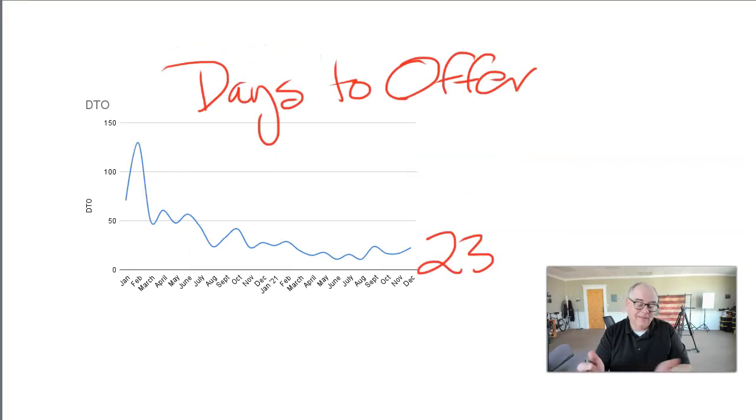Days to offer, it's actually at the statewide average. Right now, the statewide average is also 23 days to offer. That's from when you put the house on the market to when you accept an offer. And yeah, that is pretty quick, three weeks basically. Remember, when you have multiple offers, the process can be drawn out a couple of extra days because you might ask for an extra round of final and best offers. So that can add to this number, which can be a little bit deceiving. But anything under 30 days is incredibly aggressive.